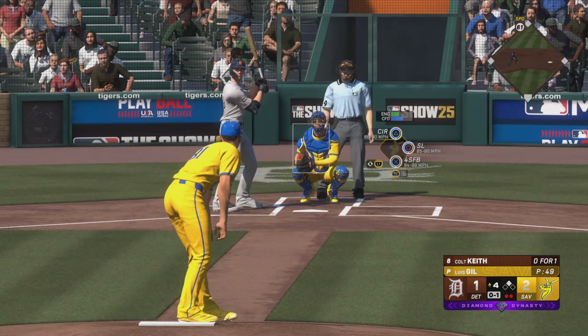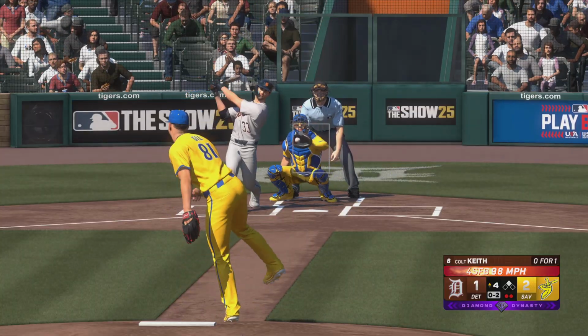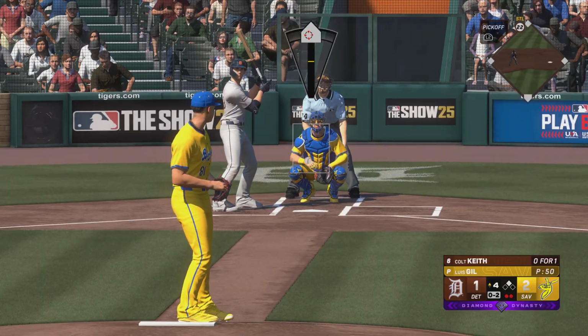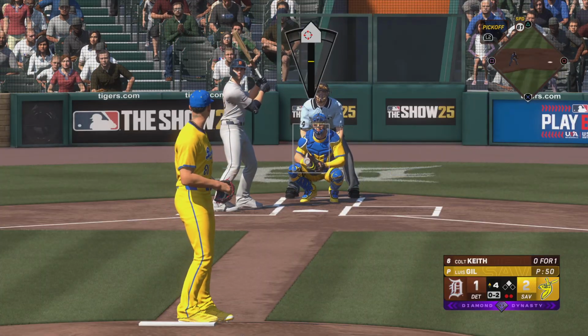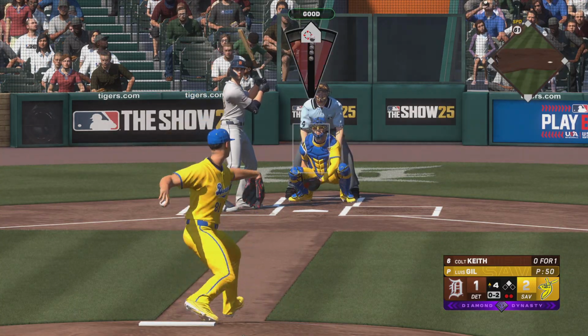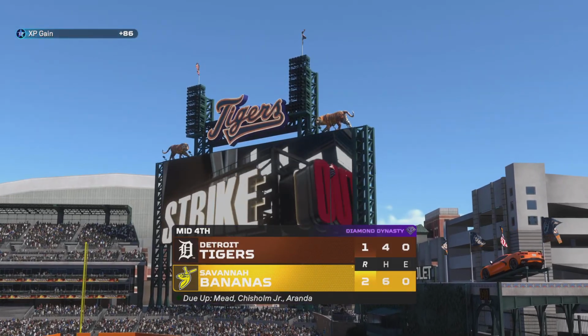And that's in for a strike. 0-1. Swings through that one for strike 2. No balls, 2 strikes. And a swing and a miss. Inning over, and it could have been worse.